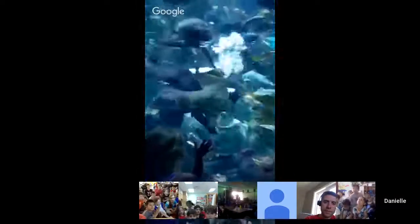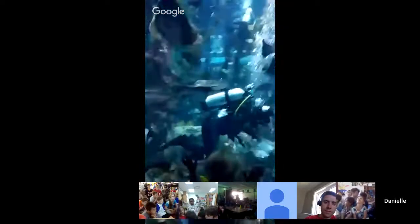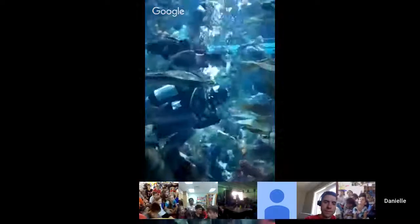Oh, there's a really large rockfish he came by. That really large fish right there, the white one. He's one of our oldest fish in the aquarium.